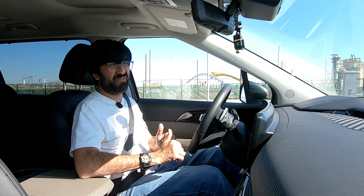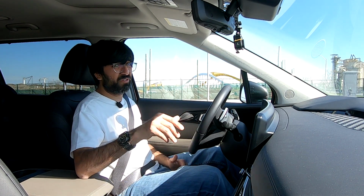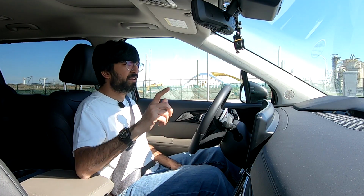So definitely go and check this car. In fact, buy it if you're not looking for an SUV or a sedan. As I mentioned, this is a perfect hybrid and gives you the best of both worlds.